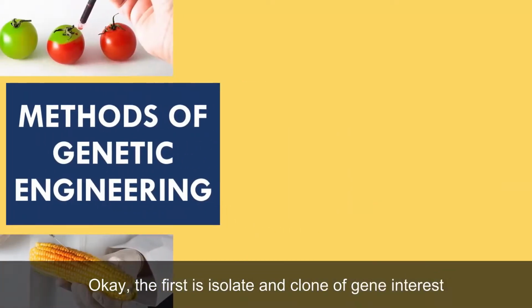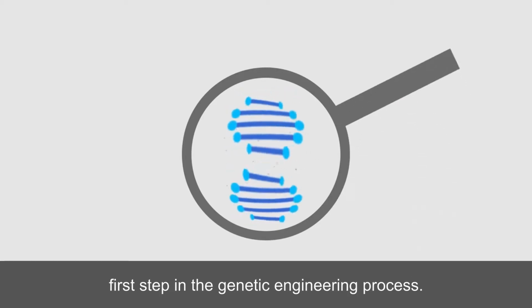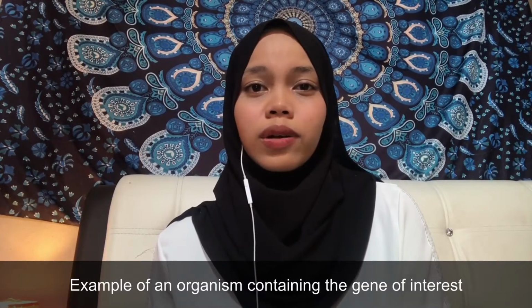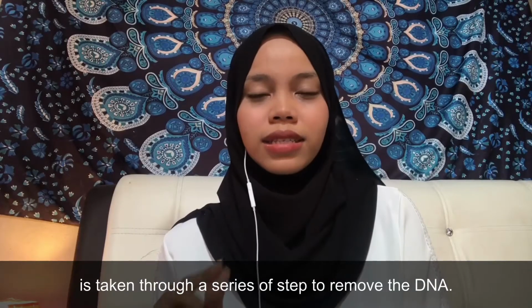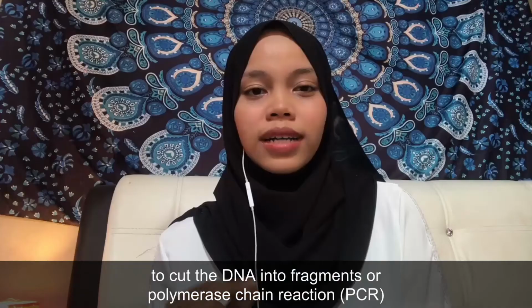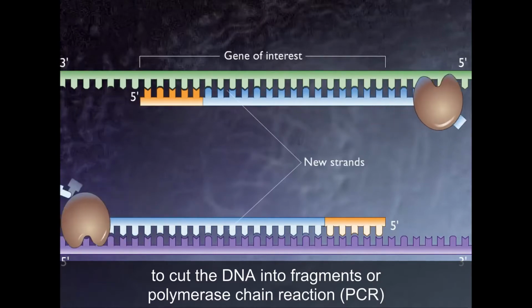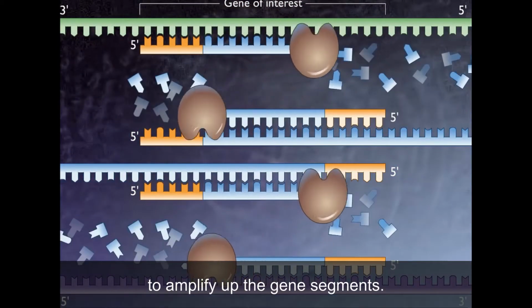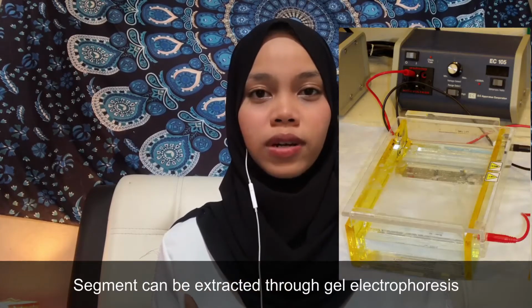Okay, the first is isolate and clone the gene of interest. As we learned before, DNA extraction is the first step in the genetic engineering process. A sample of an organism containing the gene of interest is taken through a series of steps to remove the DNA. The gene is separated by using restriction enzyme to cut the DNA into fragments or polymerase chain reaction (PCR) to amplify the gene segment. The segment can be extracted through gel electrophoresis.